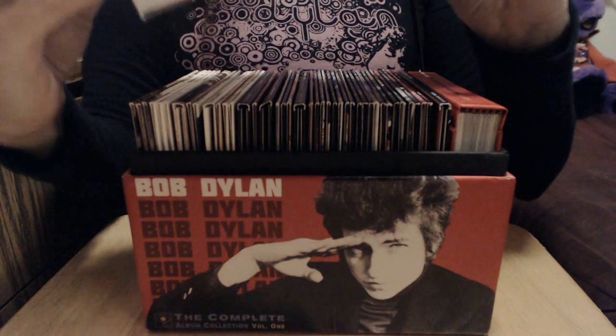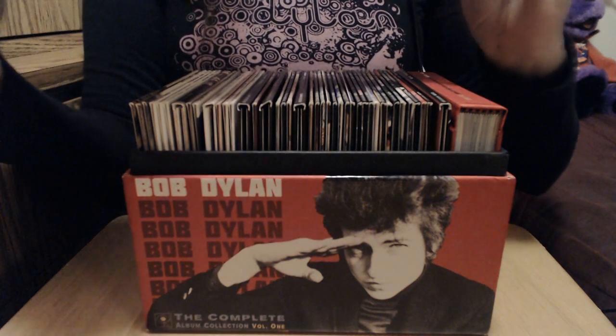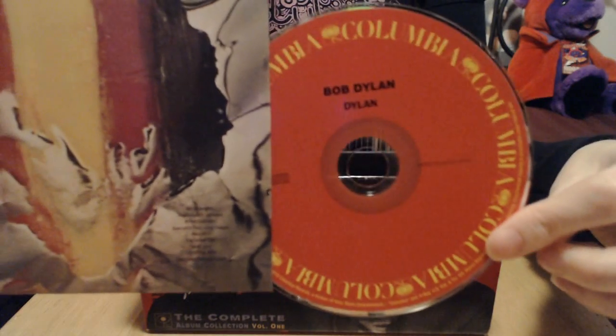Here's just the self-titled Dylan, which has some covers on it. And if you guys are wondering what the actual CDs look like, they look like Columbia.